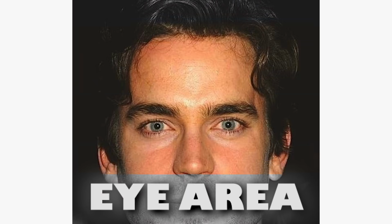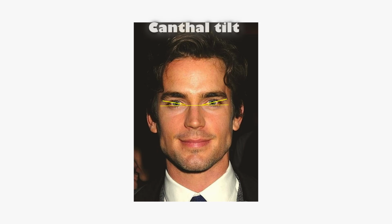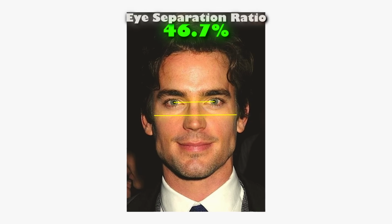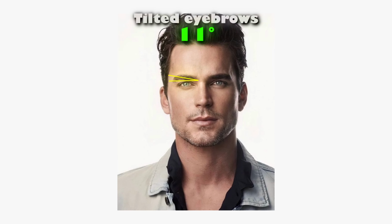Next, we will look at his eye area and see if it can stack up to his jaw. His eyes are vertically narrow, another attractive feature. He has very positive canthal tilt at 7.75 degrees, and Matt has ideal eye spacing when compared to cheekbone width. He has low set and positively tilted eyebrows, which is a look common to all actors and male models. However, his eyes are slightly too close together at 0.91 eyes.